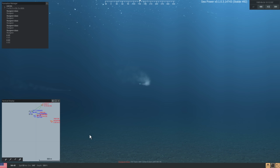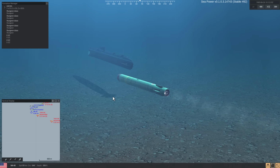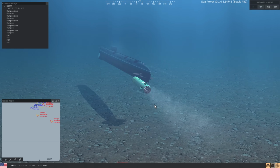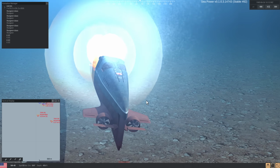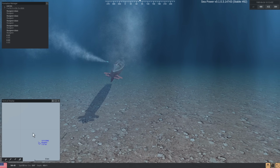Look at these things, they're just spinning round. I wonder if they're going to pick him up. They're going to pick him up. They just spun around in circles loads of times and we're going to pick him up. Gotcha! Right, let's get out of here before these torpedoes find us.